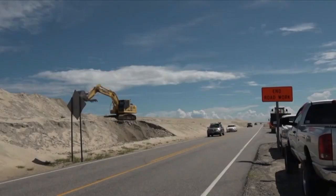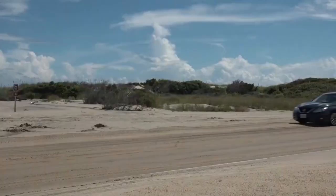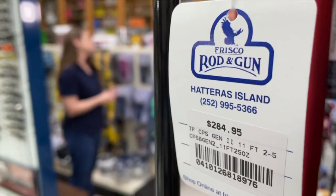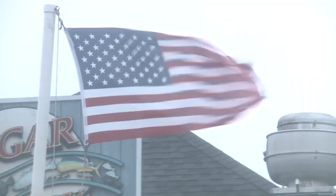I have driven through the S-curves when the waves were hitting the side of the car and your tires were getting sucked into the sand on the road. So that was really a bad, bad day. Natalie Cavanaugh is a Hatteras Island local and business owner. She has seen some of the very best and worst that Mother Nature can bring to the Outer Banks.